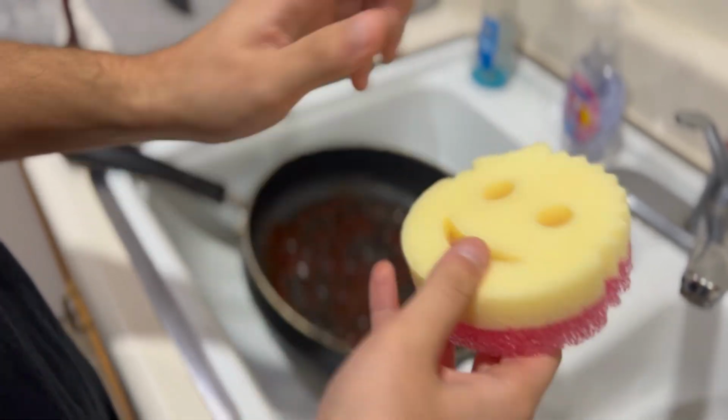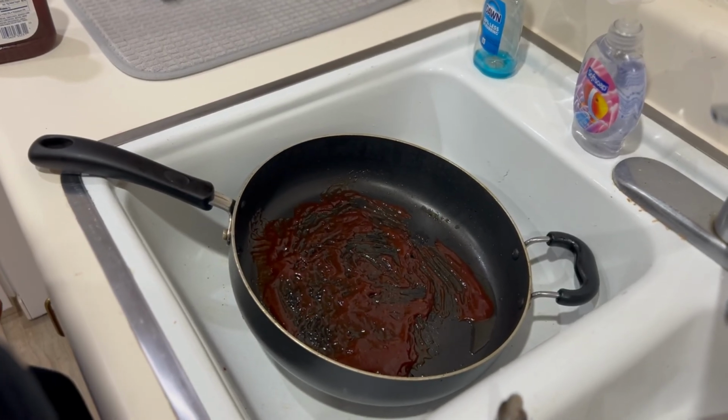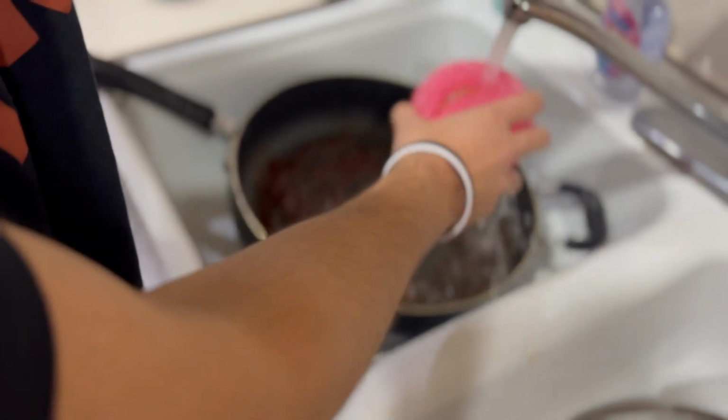Let's test out the Scrub Mommy. We got the scrubber side and the sponge side. We got our test victim, the dirty pan. First, get the Scrub Mommy wet with that hot water, you know.